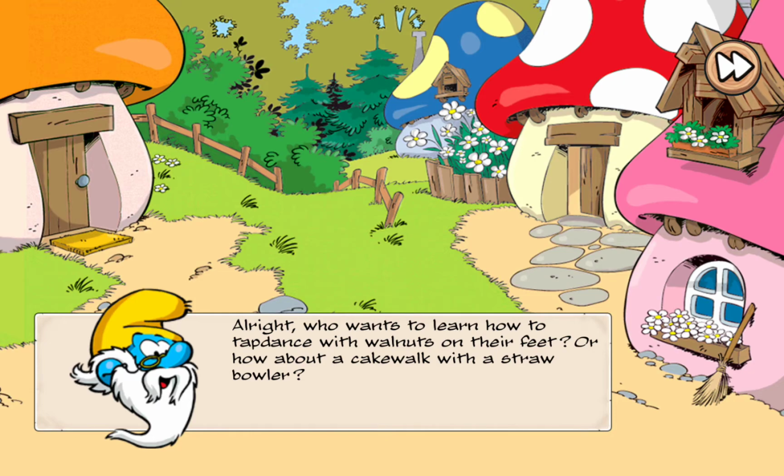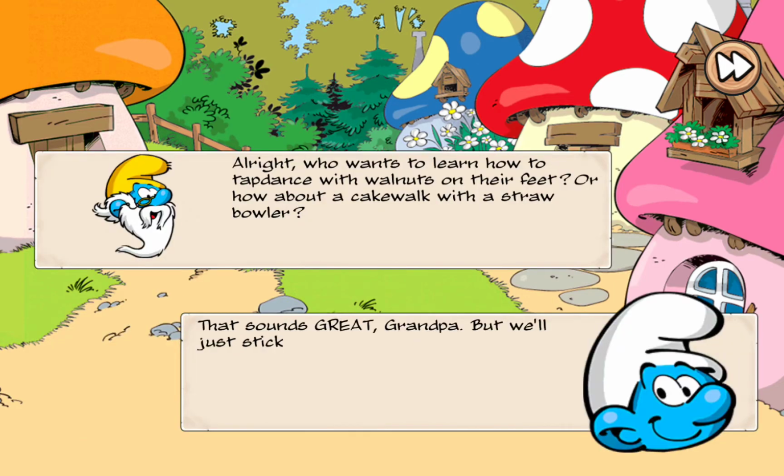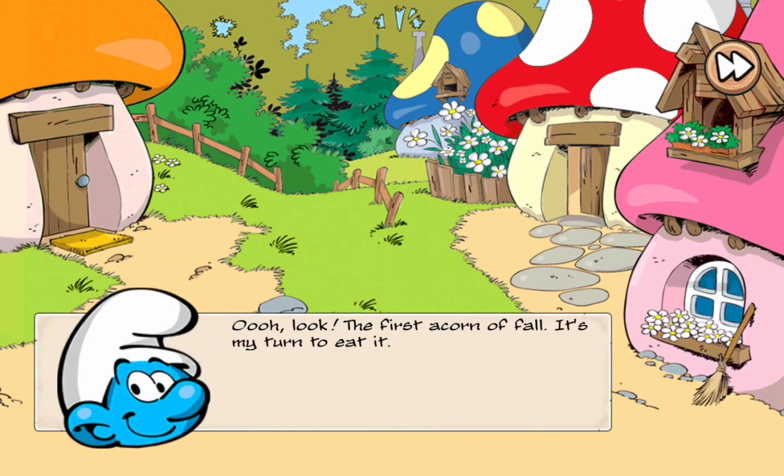Exactly what Grandpa was saying. Who wants to learn how to tap dance with walnuts on their feet? Or how about a cakewalk with a straw bowler? That sounds great, Grandpa, but we'll just stick to the acting. Gotta love that.